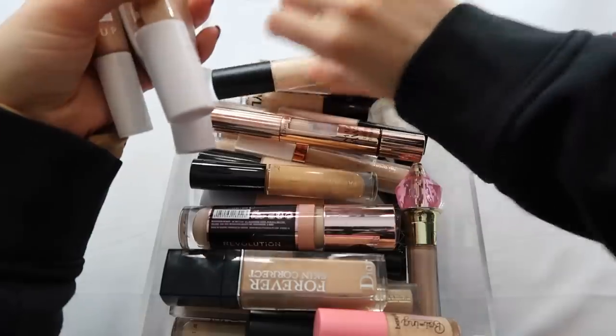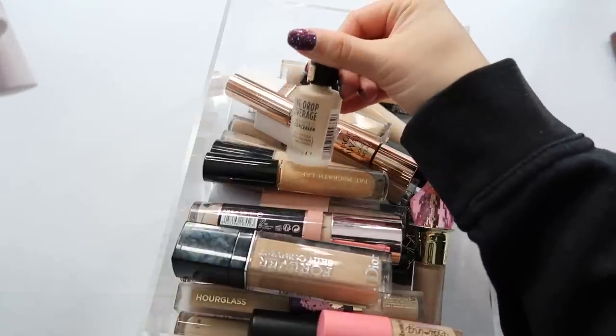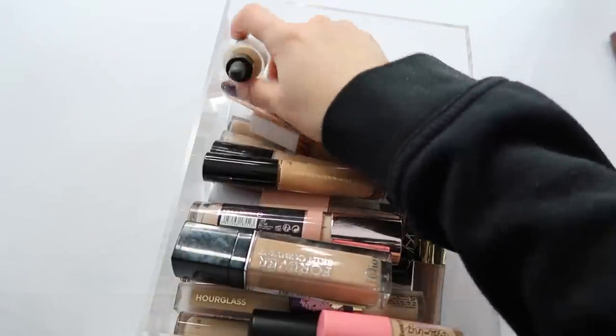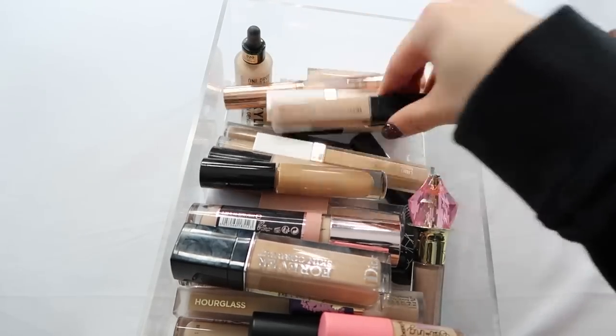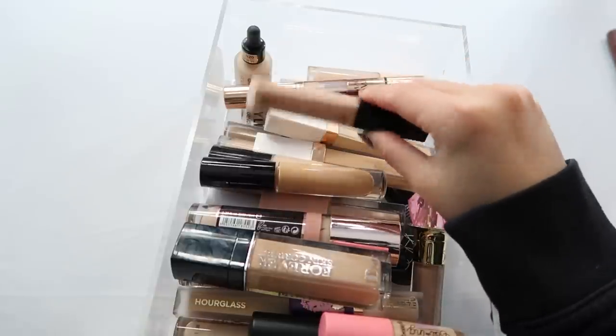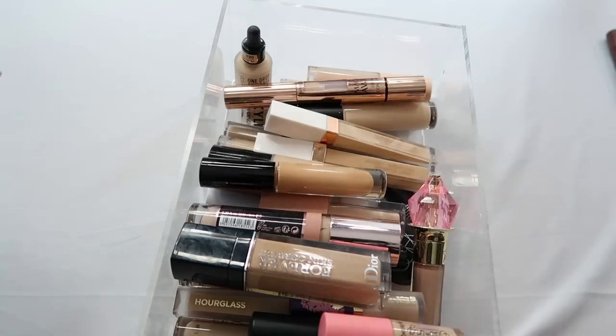Keep. I'm considering decluttering this Catrice One Drop Weightless Concealer because I've never even used it, but maybe I'll do a full face of products I've never used. Okay, this Wet n Wild Photo Focus Concealer, I don't know how many years old it is, but it looks like it's seen better times, so let's get rid of that.